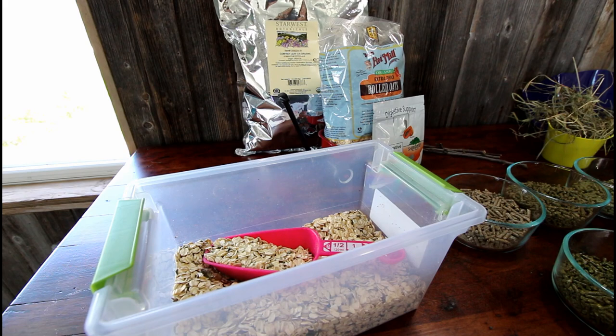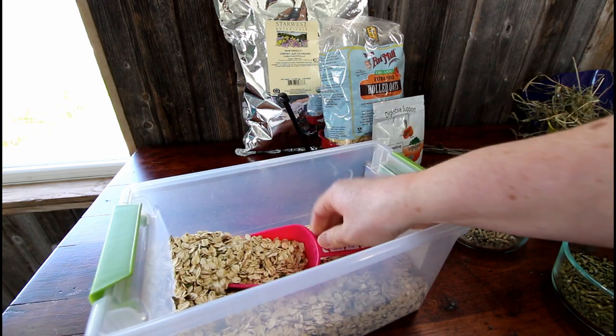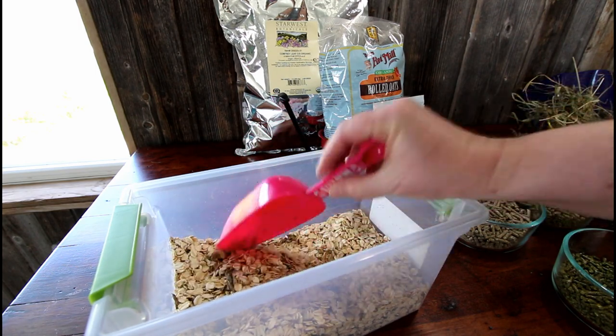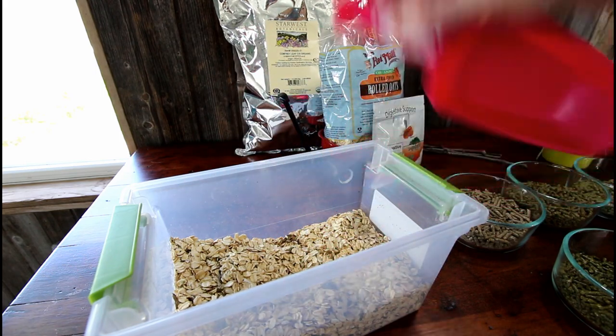It's good for the immune system. It's good for the digestive system. I don't put much in there. You can see the little dark flakes. So they get a bit of that. The pregnant does might get a teaspoon or two of the oats on top of their food.